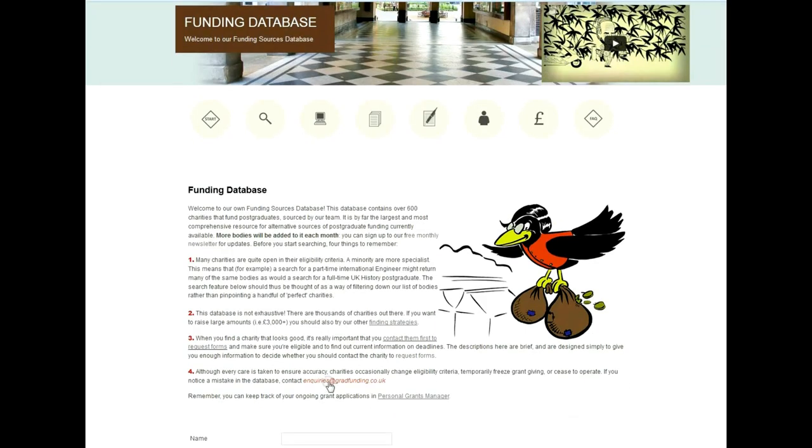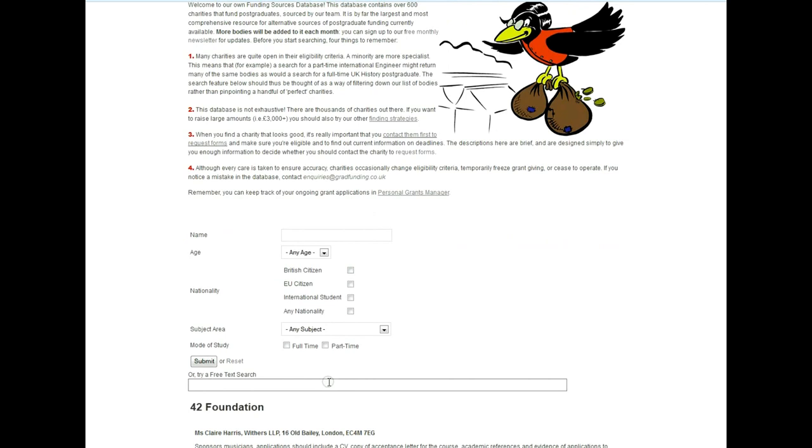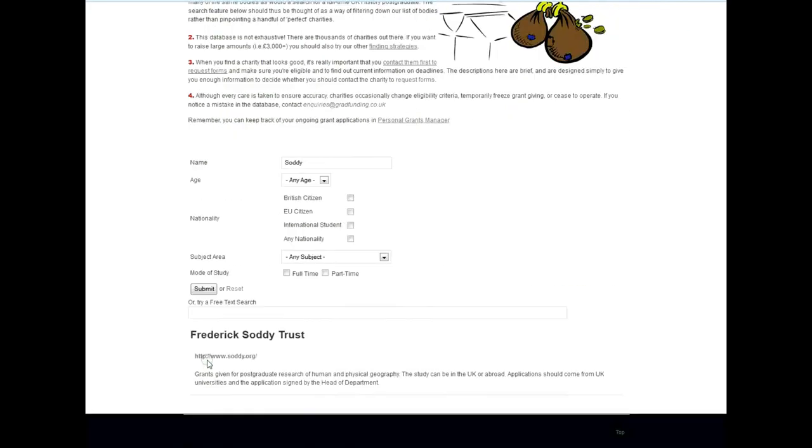So here we are. Now, you can use the funding database in a variety of ways. The first way you can use it, very simply, is just through name. This is only really useful if you know the name of the charity that you are applying for or that you want to try and find. So say you want to find, for example, Frederick Soddy Foundation. You can just go in there and type in Soddy and click search.